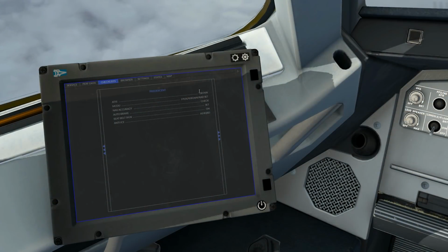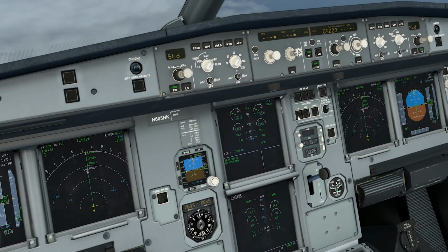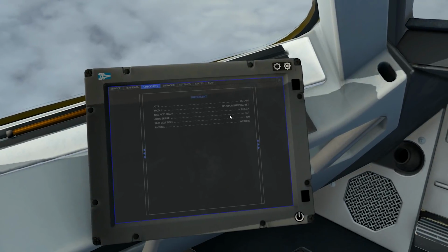Pre-descent ATIS has been obtained. McDo is good. Now accuracy is good. Auto brake, we're going to set those. We'll put them on low. We have plenty of runway there in Boston.